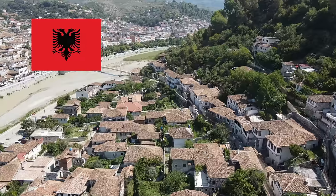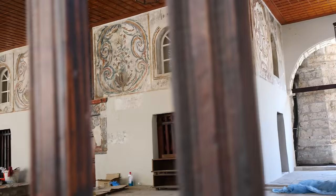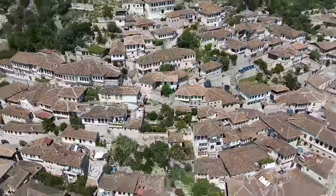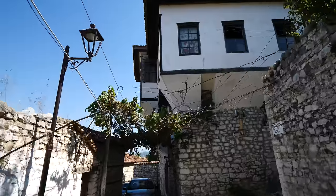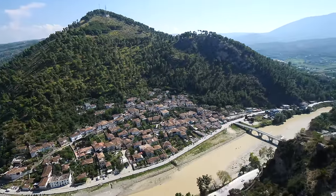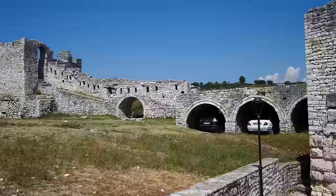Welcome to Berat, Albania. Known as the city of a thousand windows, Berat is a UNESCO World Heritage site that boasts a rich history and stunning architecture. In this documentary, we're exploring this historical city, from the gorgeous Ottoman-era houses overlooking the Osum River to the picturesque views of the city from the medieval Berat Castle, creating a picturesque scene that will leave you in awe.